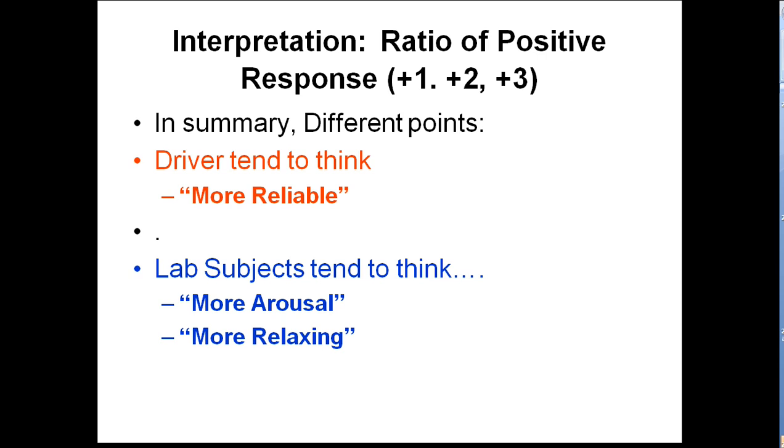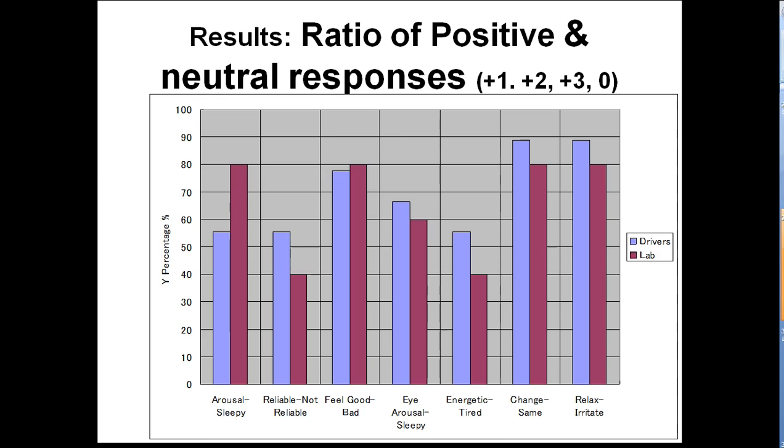It means, in summary, these are the different points between lab and driving. Drivers tend to think more reliable. Lab subjects tend to think more arousal, more relaxing.